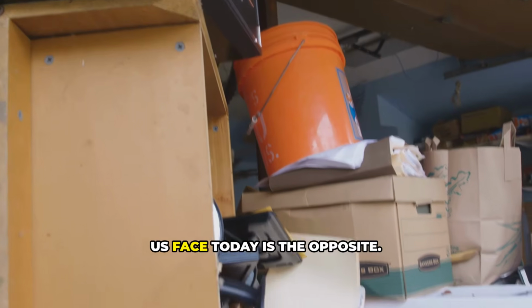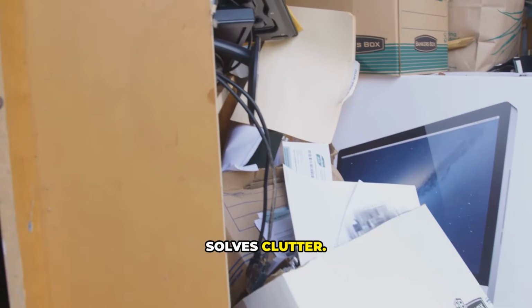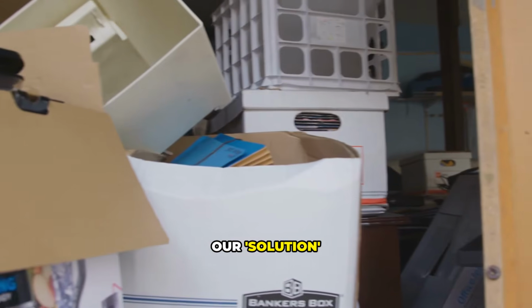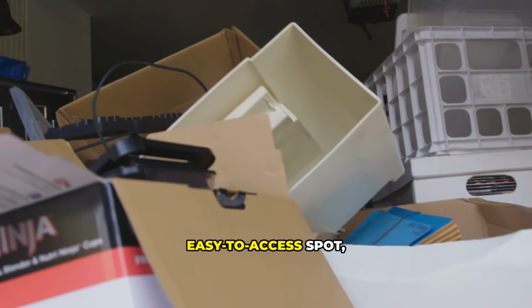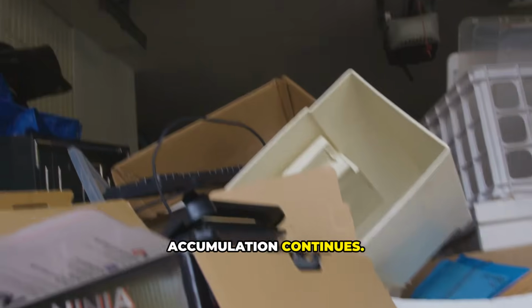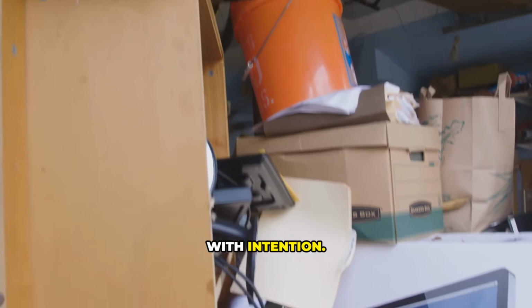The problem many of us face today is the opposite. We think storage solves clutter. Buy a bigger bin, add another shelf, cram more into the closet, and suddenly our solution becomes more clutter. When items don't have a clear, easy-to-access spot, they end up tossed aside or forgotten, and the cycle of accumulation continues. Storage is only helpful when paired with intention.